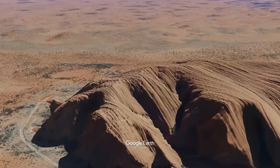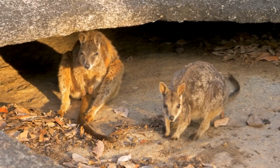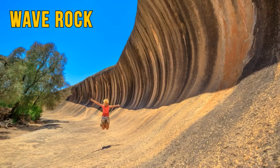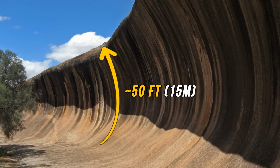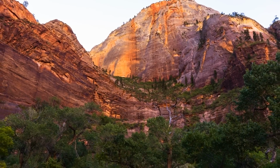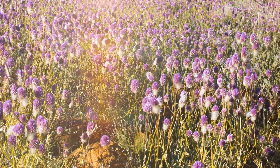Landing down under, you can see the Opera House, Uluru, lots of kangaroos, and catch the strangest wave of the world, Wave Rock in Western Australia. It's not made of water, but stone. It can be up to 50 feet tall and almost 300 feet long. It's especially incredible after rains in winter when the Western Australian wildflowers fill up the entire landscape.